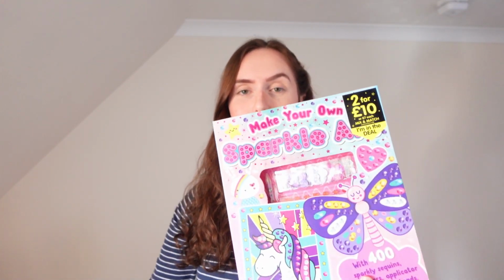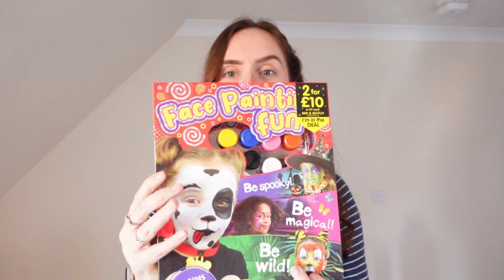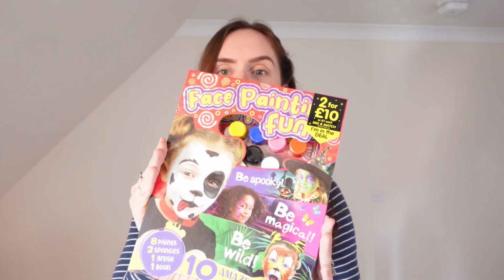Stay tuned. So these are actually part of the 2 for £10 deal. So it basically works out as like £5 each per present. That is insane and good quality. So I've got her the face painting fun. Ruby loves all things arty and she's forever saying, oh, can you do my makeup like a cat or like a tiger? So I thought, what better thing to get her than the face painting fun book.